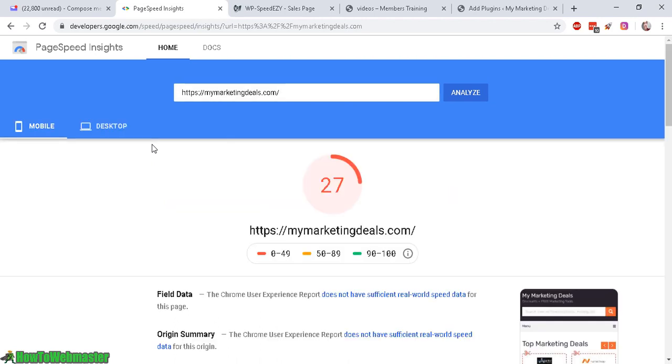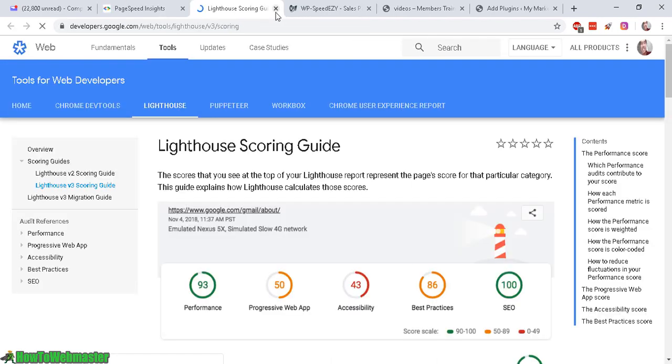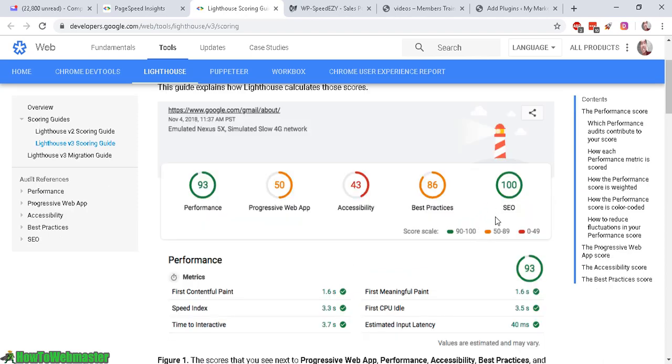So right now, my marketingdeals.com, this homepage is 27 and that is very low. Here it is. So 0 to 49 is low and 90 to 100 is fast sites. And here's more information about the scoring. So obviously you want 90 and above to get the best user experience, and obviously Google is going to give you higher rankings for faster page speed.